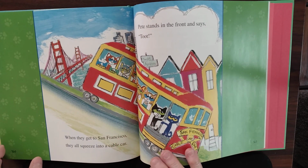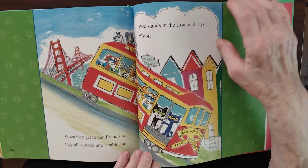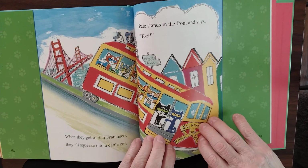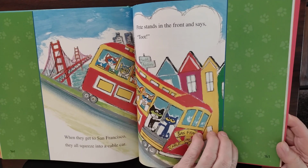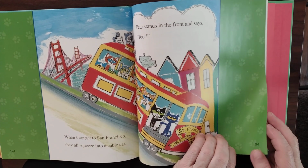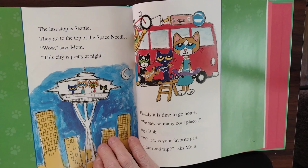When they get to San Francisco, they all squeeze into a cable car. Pete stands in front and says, "Toot, toot." There must be a bunch of other people beside them.